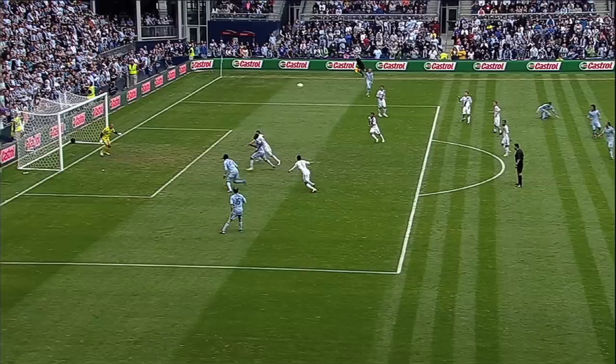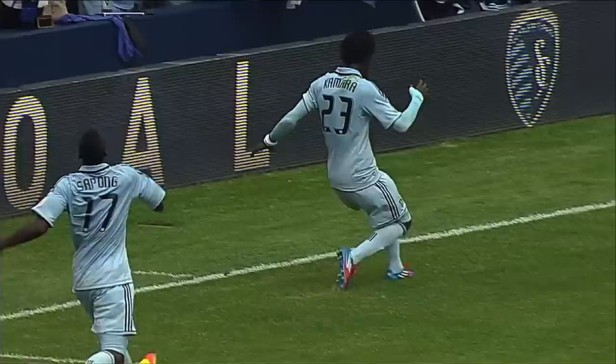Either way, he is zigging when Kamara is zagging, and the end result is an open header, a goal, and an homage to the Bionic Man. Quality and class shining through for Kei Kamara.